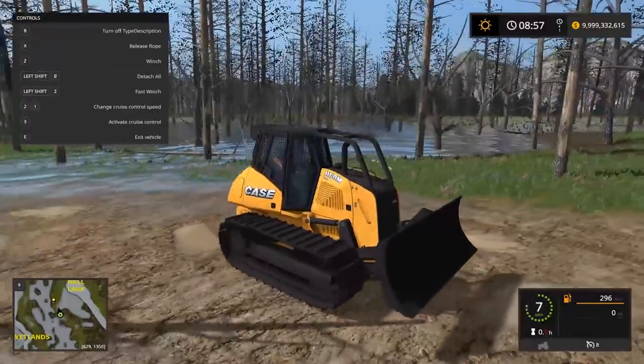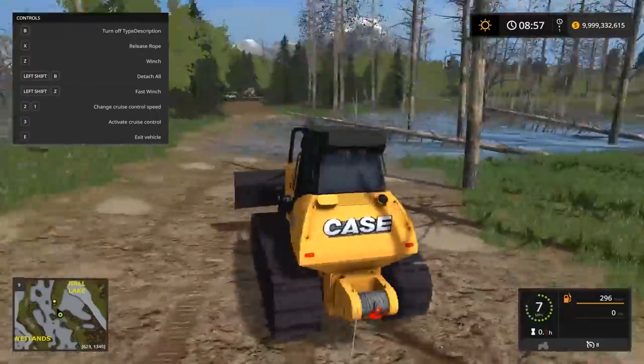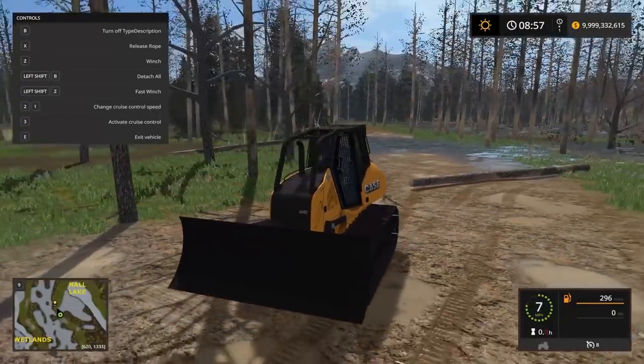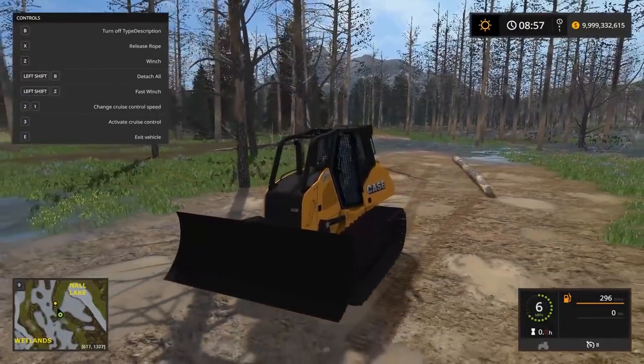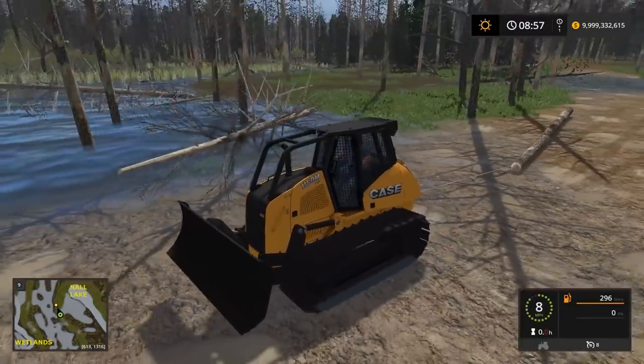Now, I'm curious to see if you can attach multiple logs. I don't think you can. But this is amazing. Look at it. We're winching this log out of here. This is one of the coolest things ever. I love it. Okay, here, you know what? We're going to bring the winch in a little faster now.